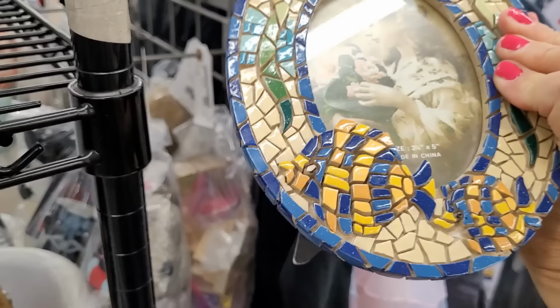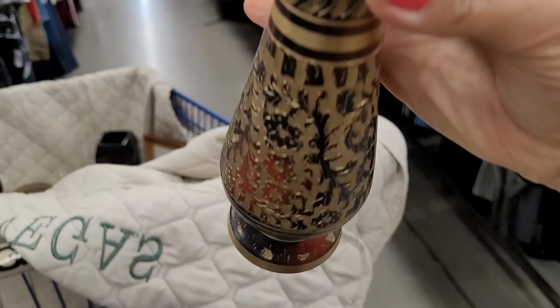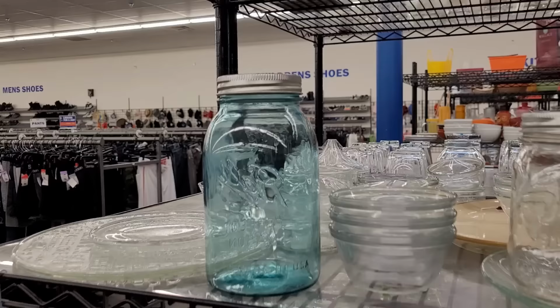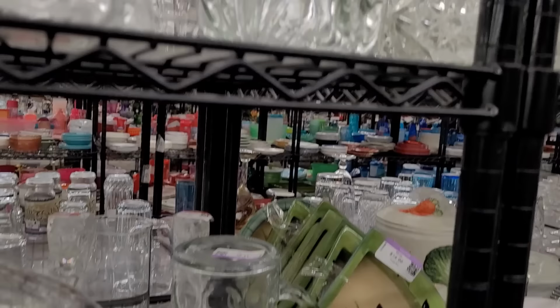Some frames in there. Let's pop around here and look in this one. Oh, this is a lovely metal enameled vase. It's very pretty. I love the red with the black on that. Here we are in the kitcheny bits. Lots more clear glass. This is quite a nice water pitcher. And a cake dome.